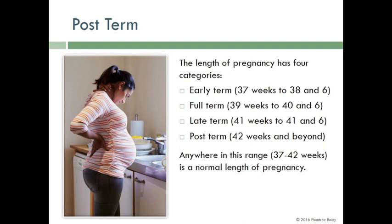So term, and we kind of talked about this at the very beginning with the due month from 37 to 42 weeks. That is split into 4 different categories. There's early term, which is 37 weeks to 38 and 6. Full term is 39 to 40 and 6. Late term is 41 to 41 and 6. And post term is 42 weeks and beyond. Anywhere in the range of 37 to 42 weeks is a normal length of pregnancy.